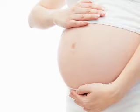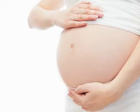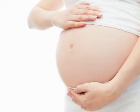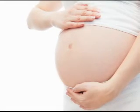Have you packed your hospital bag yet? At pregnancy week 33, this is something you need to start doing as soon as possible. You just never know when you will go into labor, and you don't want to be rushing around trying to find things and pack when you're dealing with painful contractions.